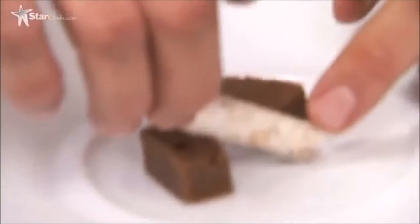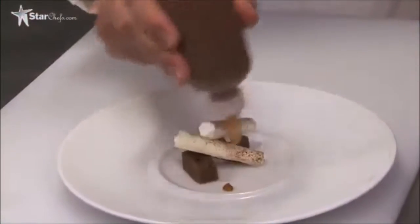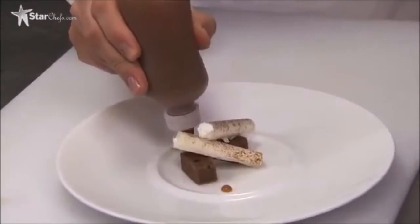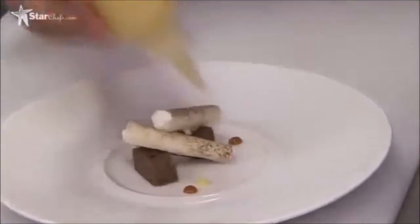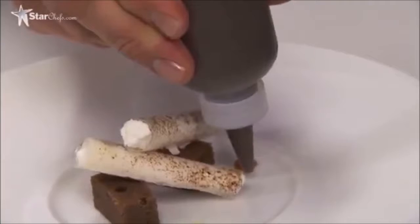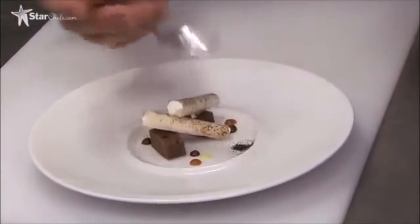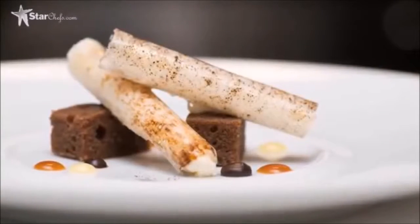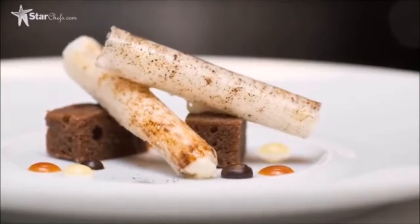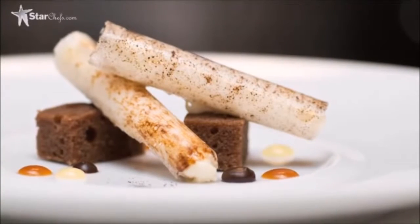Plate one. And to finish the dish, we'll take some of our caramel sauce, our lemon cream, and a little chocolate sauce. And to punctuate the coffee flavor, some of our instant coffee. So here we have our deconstructed tiramisu featuring the Gourmet Whip Plus and the EC injector tips.